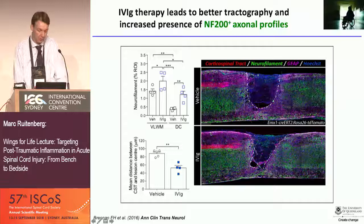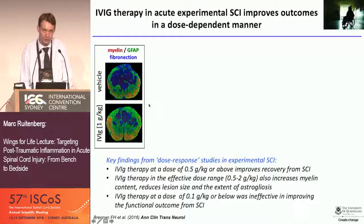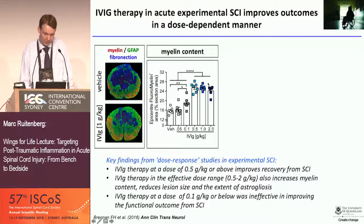And most importantly, I think, if we go to more robust functional outcome measures, if you look, for example, at lesion volumes, you can see that typically these were much greater in the non-treated animals compared to those that received IVIG therapy. Again, we quantified that, so you can see the quantification results here, with low-dose IVIG therapy having no effect in terms of preserving the amount of white matter that we see in these animals.